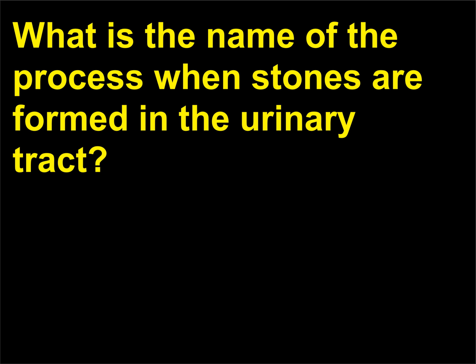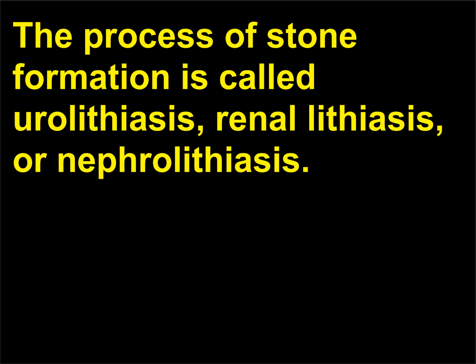What is the name of the process when stones are formed in the urinary tract? The process of stone formation is called urolithiasis, renal lithiasis, or nephrolithiasis.